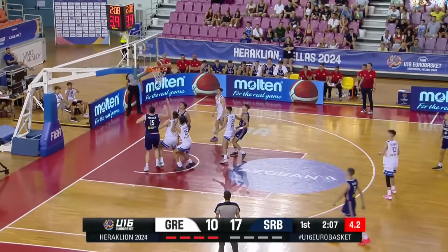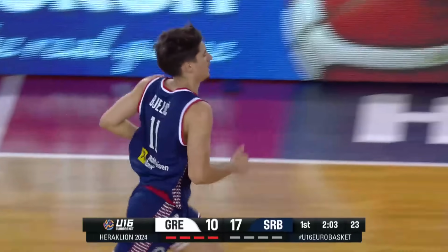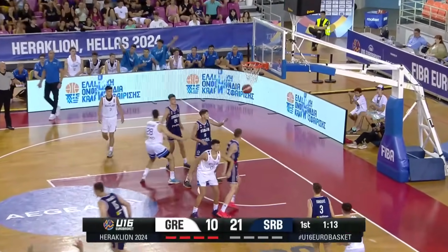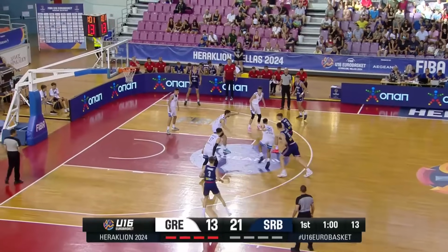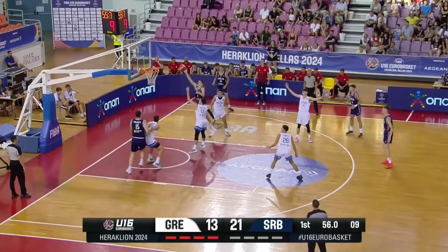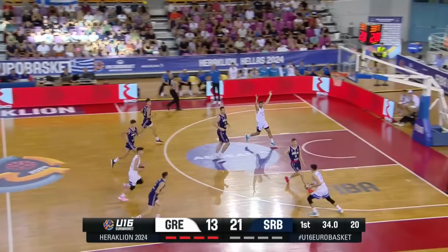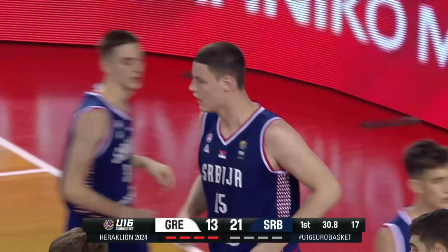Oh. Misses a shot, follows it up, and scores. Bjelić. Hatzilampro. That could not have come at a better time. Greece were reeling a little bit. Good job defensively reaching in. Hatzilampro gets blocked out of bounds by Pavlovic.